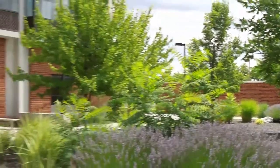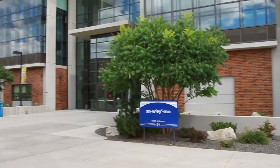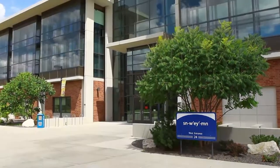Behind me is our Building 24, also known as Sin Wayman. This is one of our more eco-friendly buildings with lights and shades adjusting to the climate outside.